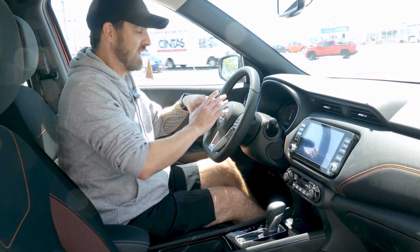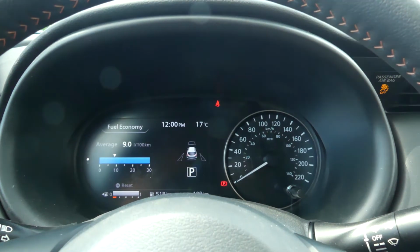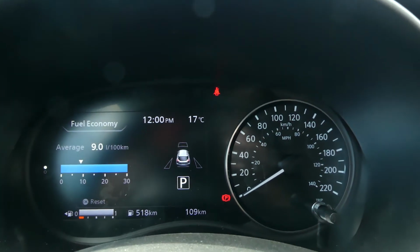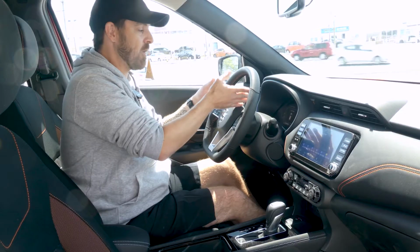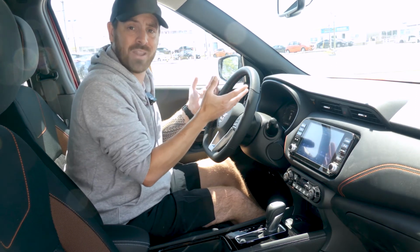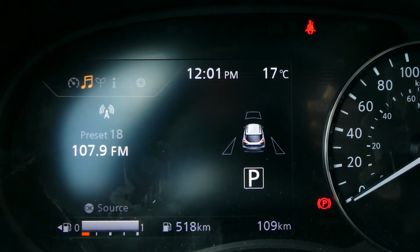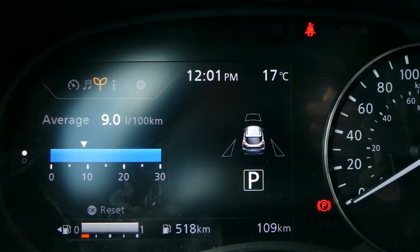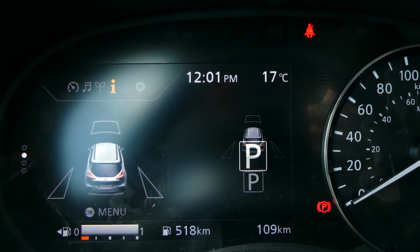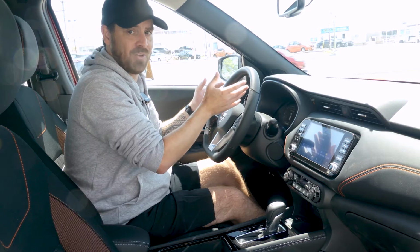One thing that I do like as well is the dashboard here. Your gauges are half digital. I say half digital. The speedometer is your traditional analog gauge. But over to the left, where you normally have that tachometer gauge that is completely irrelevant in a car that's not a sports car, can now be changed to show your fuel economy, the radio station. There's a number of different things you can change it to, which makes a lot better use of these gauges than the old school tachometer that you would normally see.